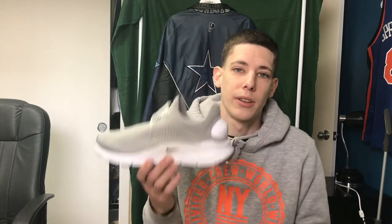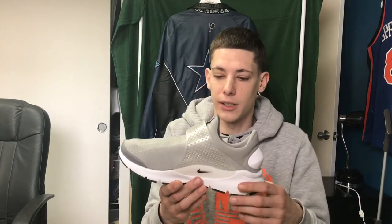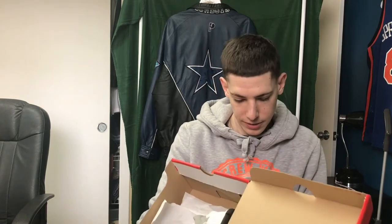What's up? We here. We got them. A little late, but you know me, I don't pay full price, I wait for sales. The Nike Sock Dart in the medium gray colorway. This right here, let me get that.